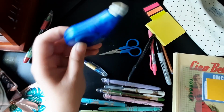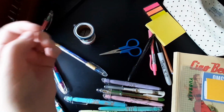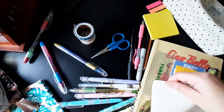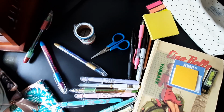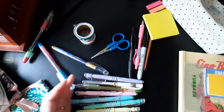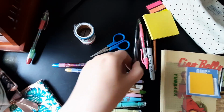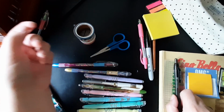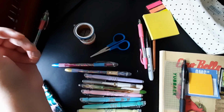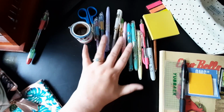Oh, this needs to go with the other planner. I do white things out a lot in my other planner. I don't use it in this one because, as you can see, the pages are off-white, and it just really bothers me when the whiteout is that visible. So I'm just going to put a regular pen in here. And then this is another one where I don't use a ton of highlighters.